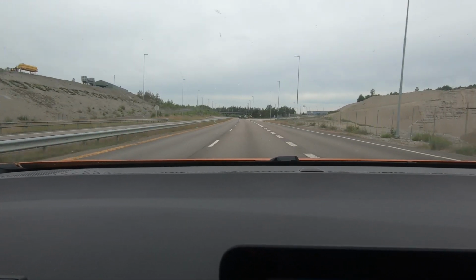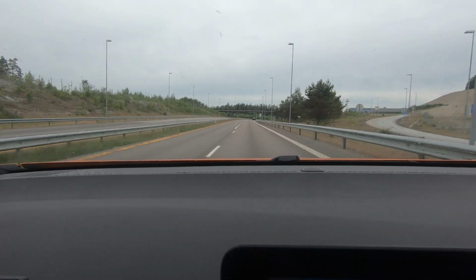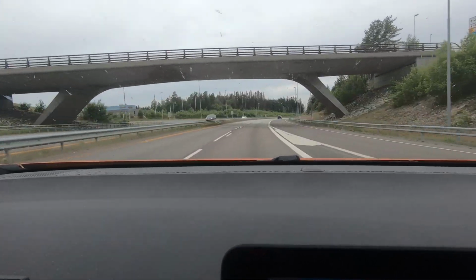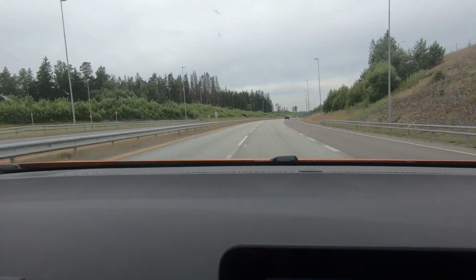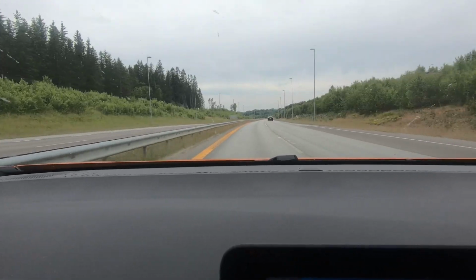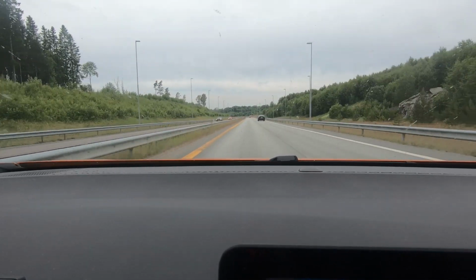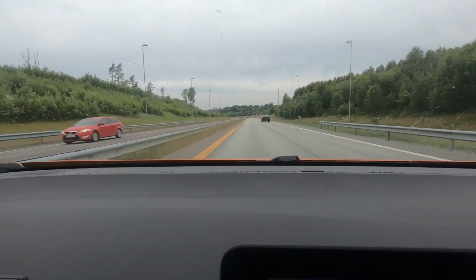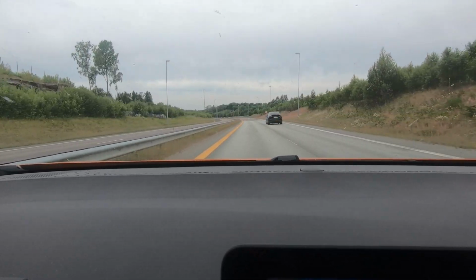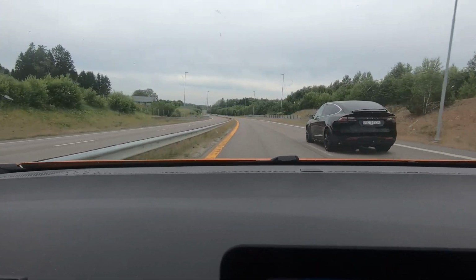It's not quiet in here. But again, it's a relatively affordable little car. There's not much wind noise in here at all. There's some tire noise, but not much else. And it's okay. I've been in far more expensive cars with higher noise levels than this.